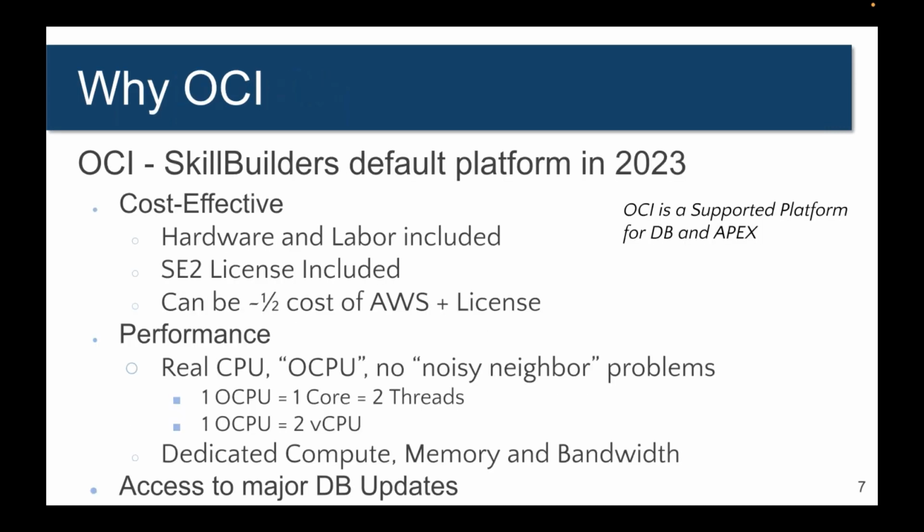So OCI is SkillBuilders' default platform in 2023. We did many years of AWS hosting, and we still do it. It's a great environment. It's a great cloud. But I think you're just about to see why OCI is our new default platform. Cost effectiveness being number one. The cost using OCI, including all your hardware and labor, the SE2 license included, can be about 1/2 the cost of AWS in the license. Performance. With OCI, you get a real CPU.